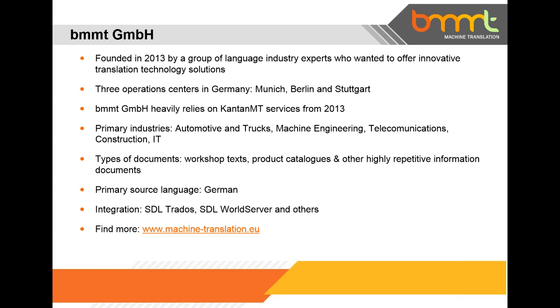And I think I can say that it offers one of Europe's most comprehensive machine translation services to end-user translators. bmmt was founded in 2013 by a group of language industry experts, and they wanted to offer this technology solution to the world, starting from Germany and also globally.